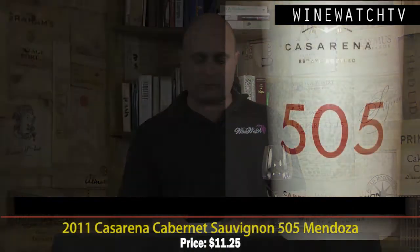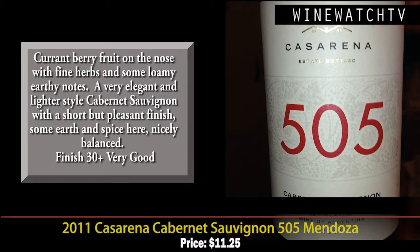The Cabernet Sauvignon 505, also a blend of their different vineyard sites. 3 months in oak. Screw cap, which we love. And this wine had a lovely currant berry fruit on the nose with some fine herbs, some loamy earth notes. Very elegant, lighter style Cabernet Sauvignon with a short but pleasant finish and really nicely balanced.